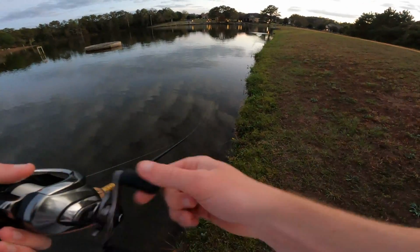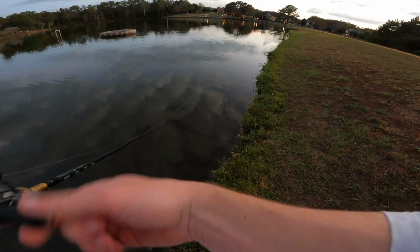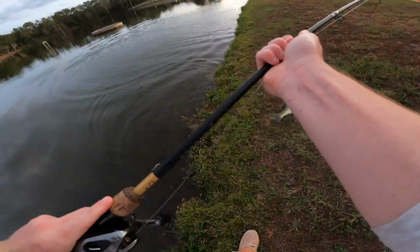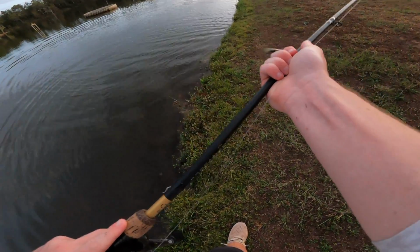Oh my gosh. It's a late night fest. Oh my gosh. What just happened? Bro, that bull shad is gone. It is literally gone.